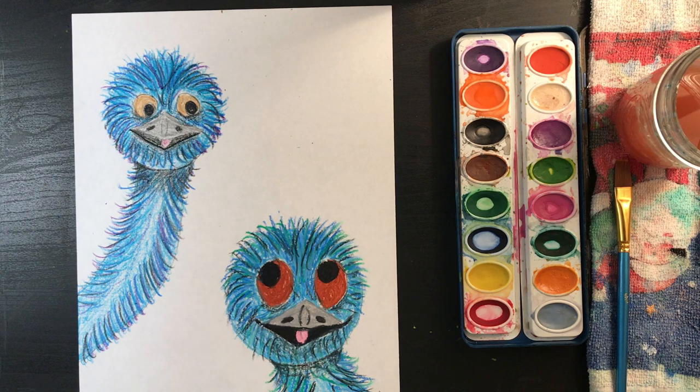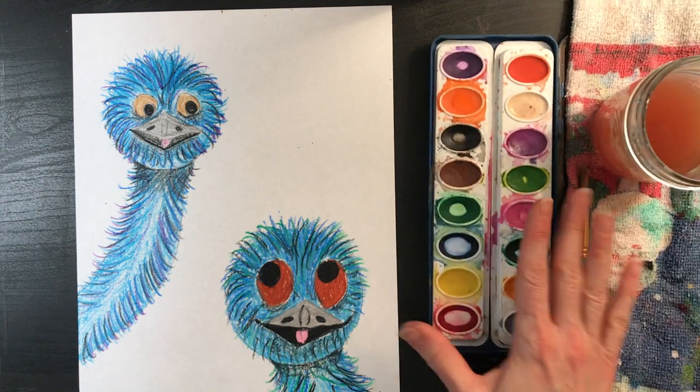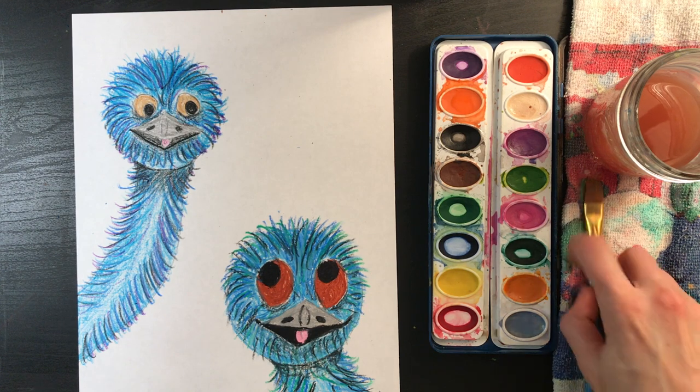Now, you have a million choices on how you want to paint your background. You can do whatever you'd like. You do not have to copy mine. I'm going to use kind of a striped blending technique, but you do not have to. You can have fun and make your little emus a happy little place to live. I'm going to be using my watercolor paints, which means I have a paintbrush and some water here. If you don't have watercolor paints at home, you're welcome to use crayons, colored pencils, markers, whatever you have to give these guys a cute little happy place to live. So here we go.